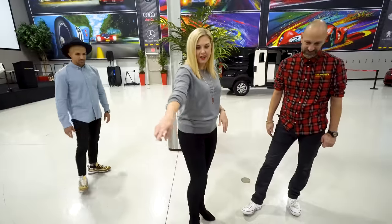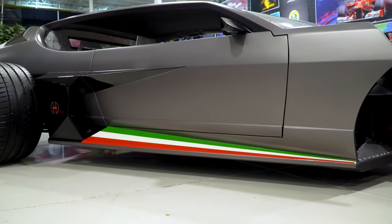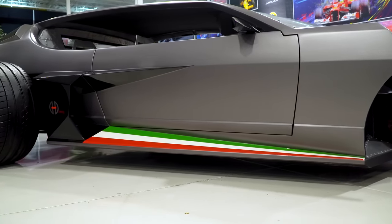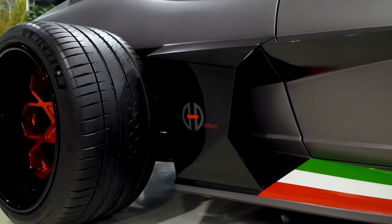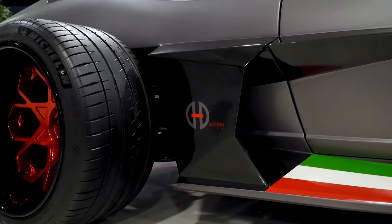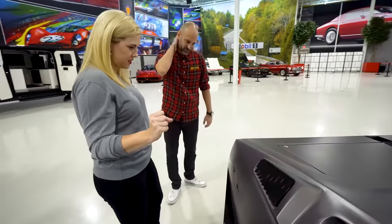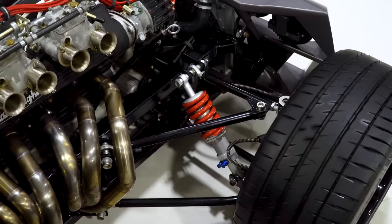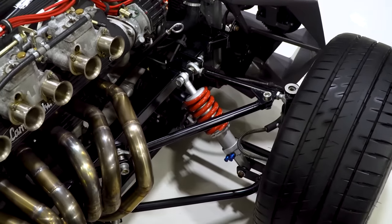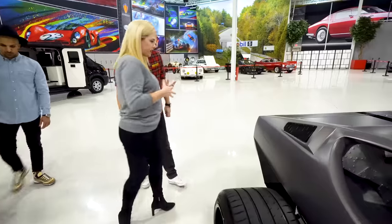So I see they've done the Performante stripe here. You got the Italian flag, they've kept that. You got the modern inspiration with this edition here. And is this original though, this rear? No, these are additional. Okay, this air intake. And I see they've done the red suspension down there, very cool, tied in with the colors of the Italian flag and the wheels. Totally. Let's keep walking around.